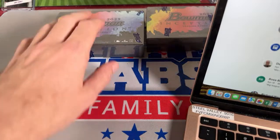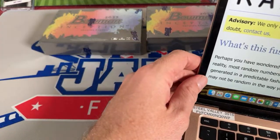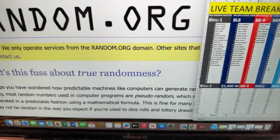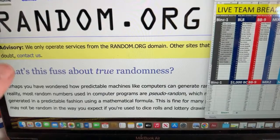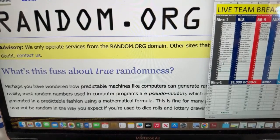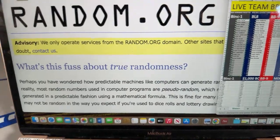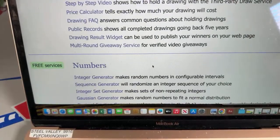Alrighty, so we'll go ahead and get started with Bowman Inception. It's a 10-box break. We have the following people in this one. There is all of these names right here. We got 20 people. We're going to take all these names and we're going to put them in this spot right here.